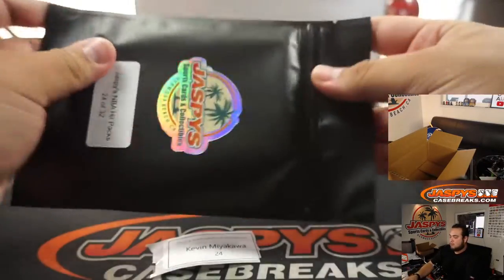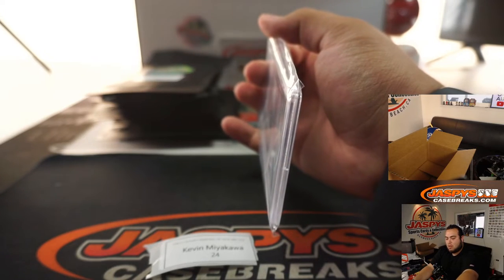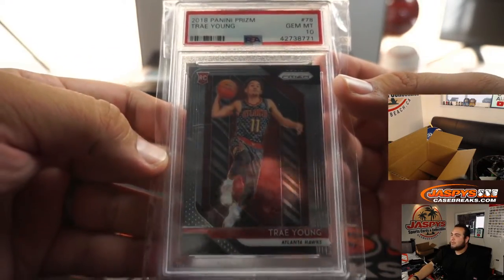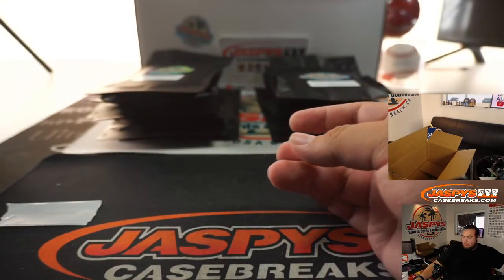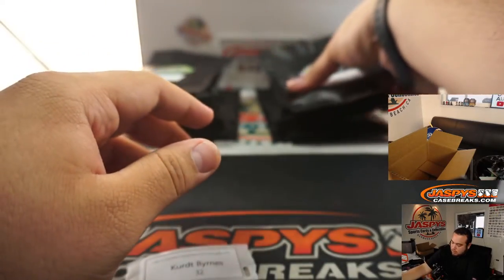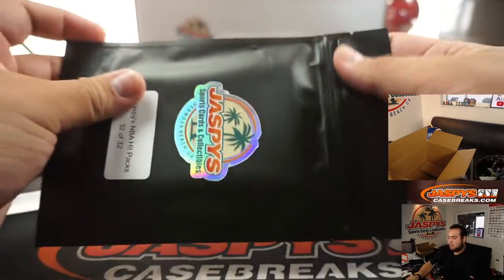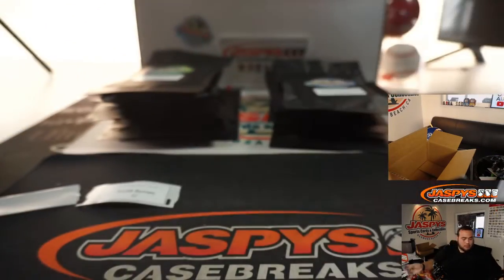Kevin, you're up next, pack 24. Oh, did he really? Ooh, look at that. A Trae Young PSA 10 base from Prism. Nice. There you go, Kev. Kurt, you're up next. Pack 32. And a Sensational Signatures of Chris Paul. 9 out of 10. Very nice. Don't really see Chris Paul sign too often.